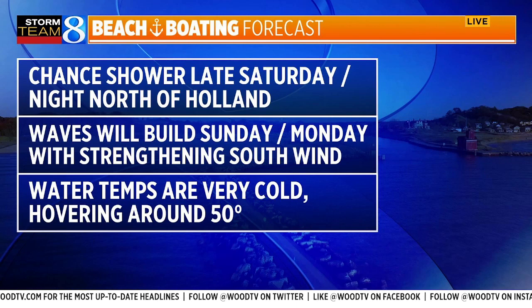And it's just a small chance, and the reason we have that chance of showers is because of a warm front, and that warm front is really going to put us in some summer-like air for Sunday and Monday, which is great for beach and boating. The waves will build once that warm front moves through. We'll have some manageable waves on Saturday, but they will build.